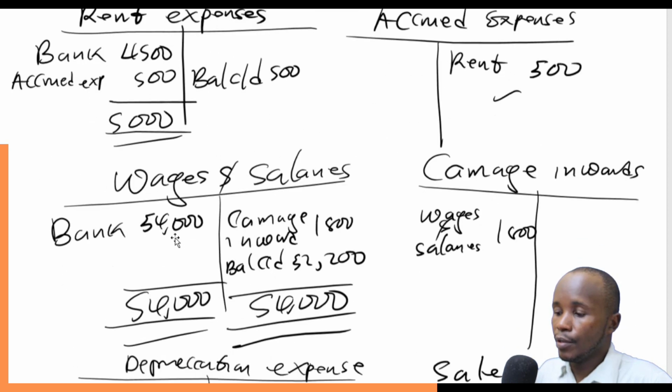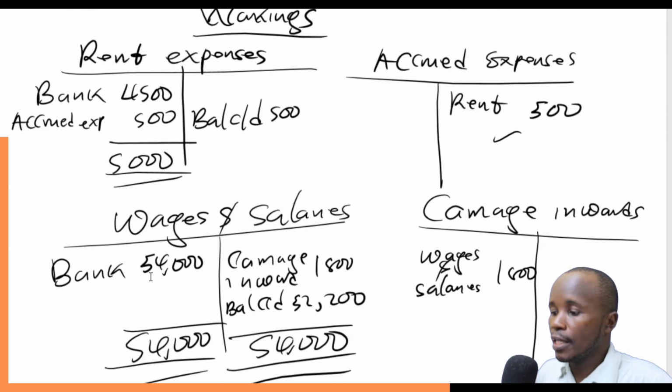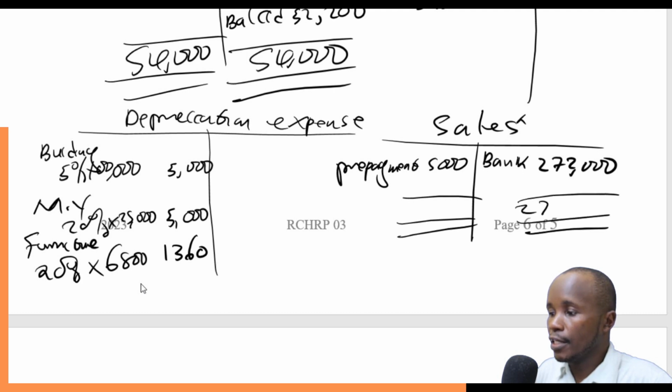2023. So this is 5,000. Reduce these sales for 2023. You see, you have made sales, but they are to be delivered in 2023. So these ones, they have not. This is advance payment, or we could just call them prepayments. Say prepayments. Prepayments of 5,000. The difference now gives you the correct sales for that year.